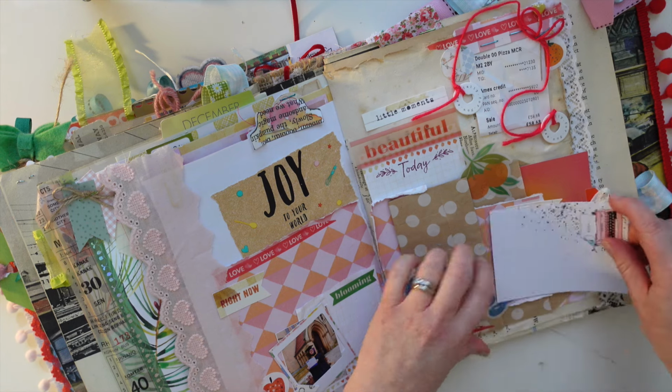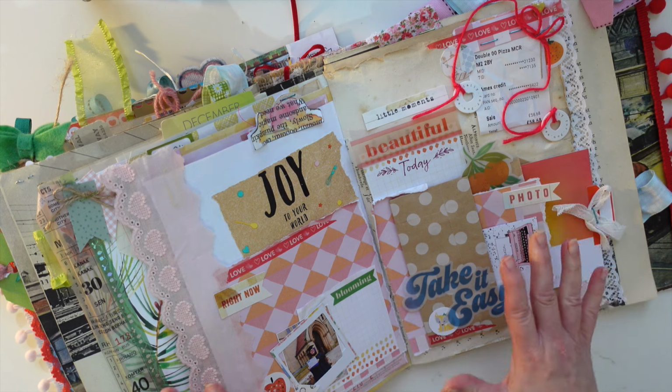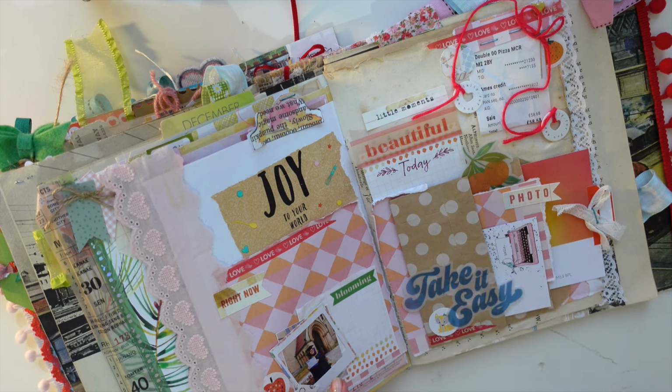I thought I might pop that down the side because I realised when I was having a look at it earlier on that I don't actually have a spot for the journaling. I tend to do that sometimes. I get a little bit carried away and realise then that I haven't got any space for the journaling.